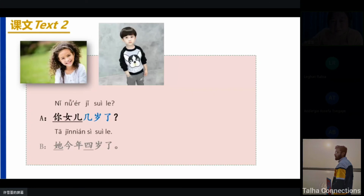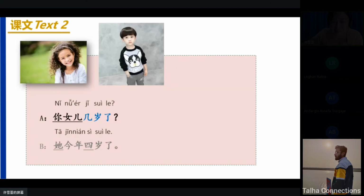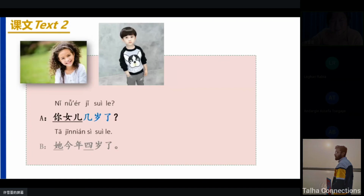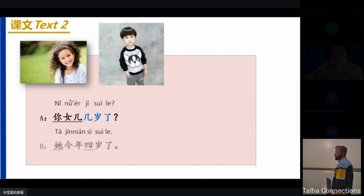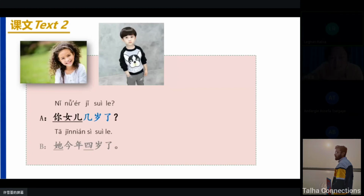Okay, and answer it. 他今年... talk about this young boy. 他今年 maybe 5 years old. 他今年5岁了，right？Okay, now please try typing the sentence and the answer in the chatting room. Talk about the young boy in the picture.